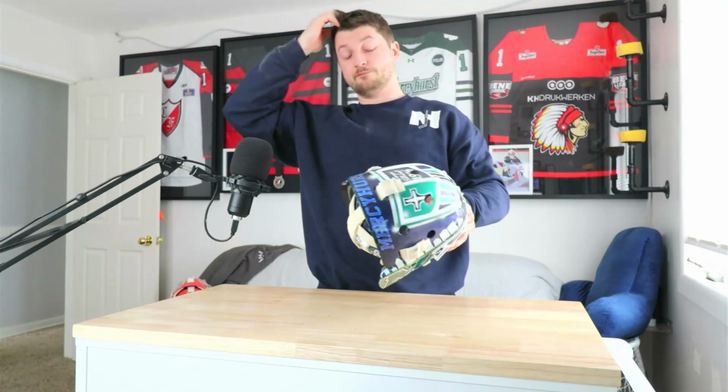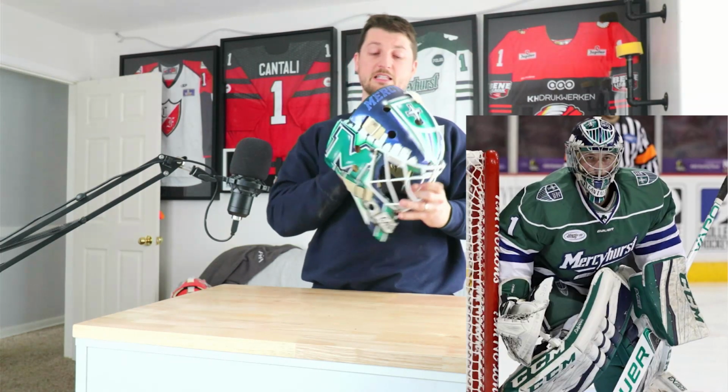And also my first time wearing a cat-eye cage. Now that I've worn a cat-eye, I am never going back. This is the best thing ever. I wish every goalie could wear it. Now, first college mask, NCAA experience.